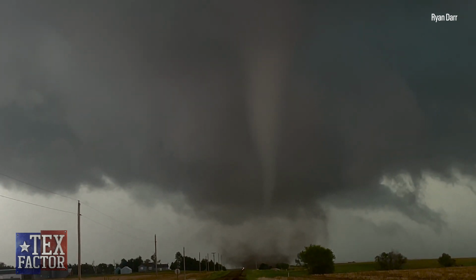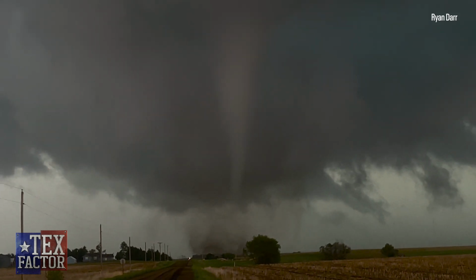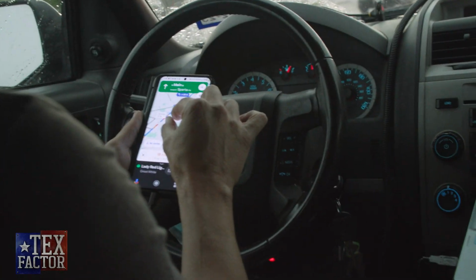So if you're 20, 30 miles away and you're trying to get to a tornado that's only going to last 15 minutes, you're trying to make up for time, so it's very frustrating. The only slowdowns are on this road here. We did try our best to get down there.